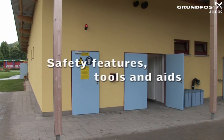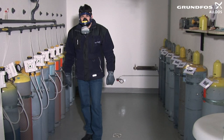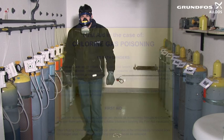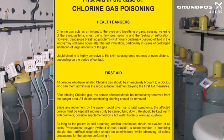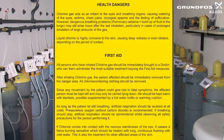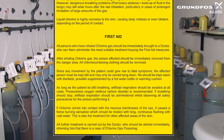Whenever you have cause to work on the chlorine gas equipment, always remember the following for your own safety. Chlorine is a poisonous gas which can be lethal when inhaled. Only suitably trained and experienced personnel wearing appropriate protective clothing are permitted to enter the chlorine gas room. To prepare for the worst case scenario, read the first aid notice regarding chlorine gas poisoning accidents. This notice can be found on all outer doors of a chlorine gas room.